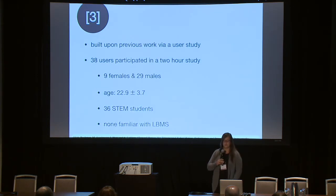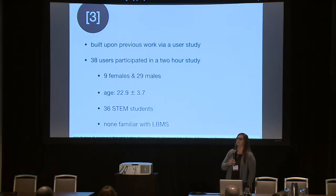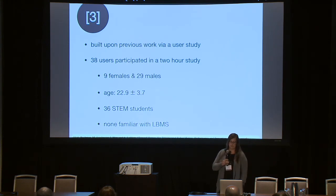So in this particular work, we were doing a user study with 38 in-lab participants for 2 hours per session. The important thing to note here is that none of them were familiar with the Laban-Bartenieff movement system, and several of them were not actually very familiar with the Xbox One controller as well. So we introduced them to the ideas of the Laban-Bartenieff movement system.